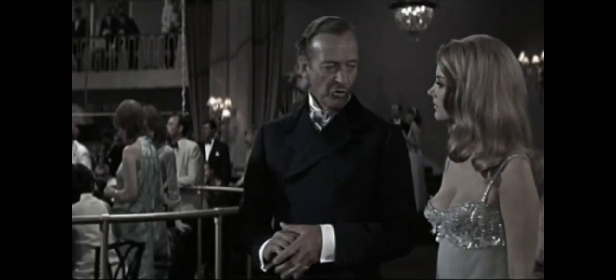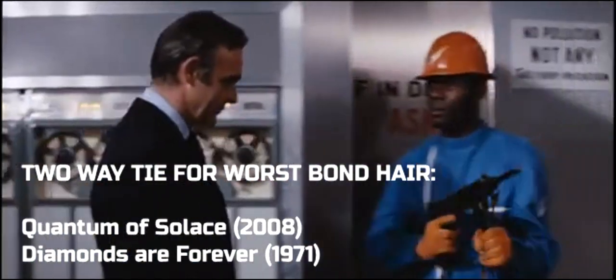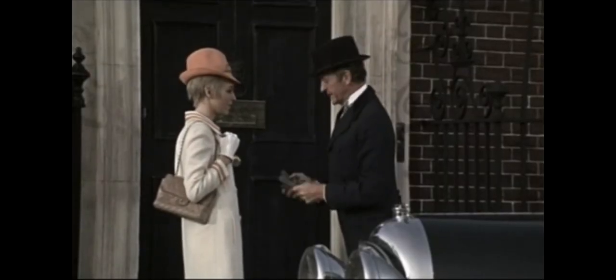So the winners are a two-way tie between Quantum of Solace and Diamonds Are Forever for Bond's worst hair. Whether it's a wig or a toupee, at least trim those eyebrows, Sean. Or maybe Bond should have just had a hat on like he used to do.